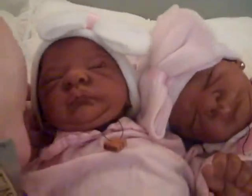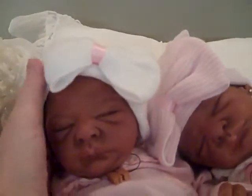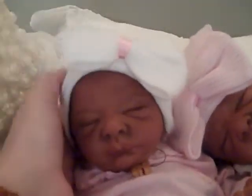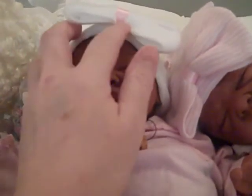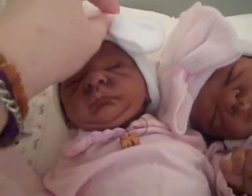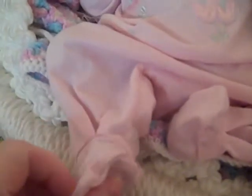I've looked at these little hospital hats to use as photo props, and I've just never gotten around to getting them, so look how sweet. Saffron's wearing a white one, and on the rim there's a big white bow with a pink satin ribbon in the center. Her jammy is all pink, the one where her legs are tucked in with the feet and everything. But it's so detailed.